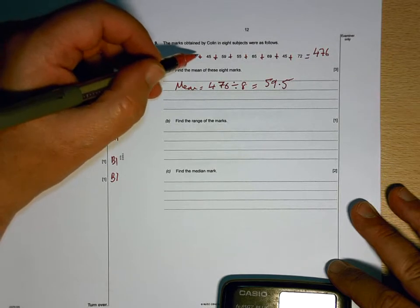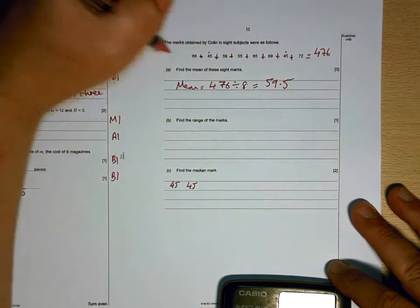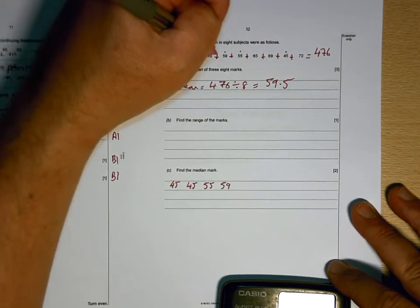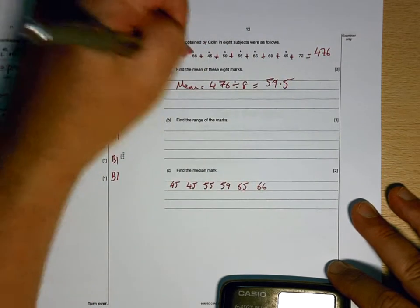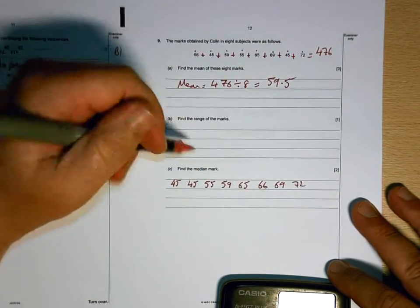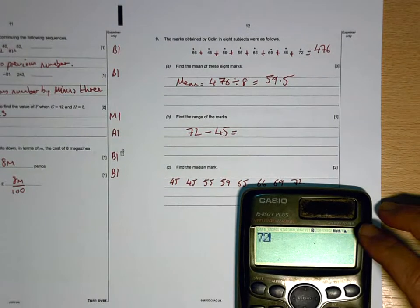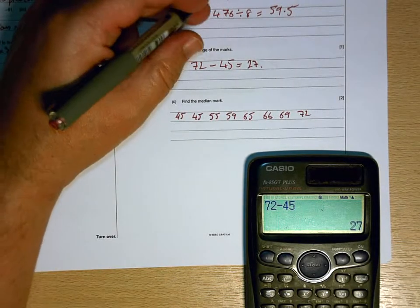So the smallest number in the list is 45, and there's another 45, and then there's a 55, then a 59, then a 65, then a 66, then a 69, then a 72. So just check, we should have 8: 1, 2, 3, 4, 5, 6, 7, 8. So the range is going to be 72, the biggest, take away 45, the smallest, 27.